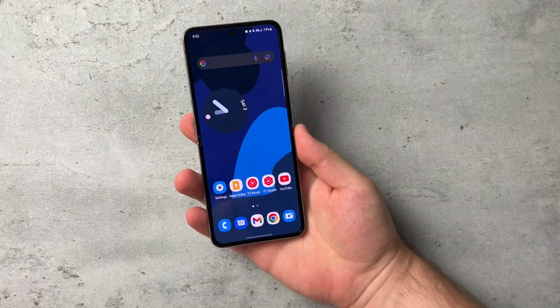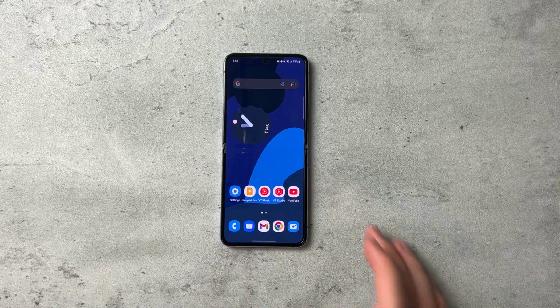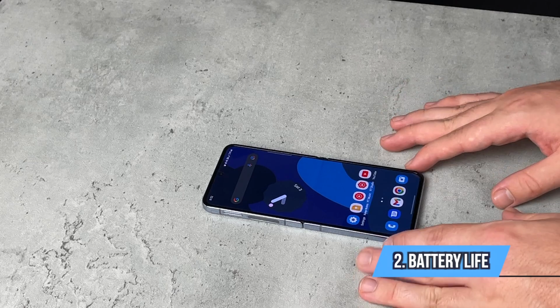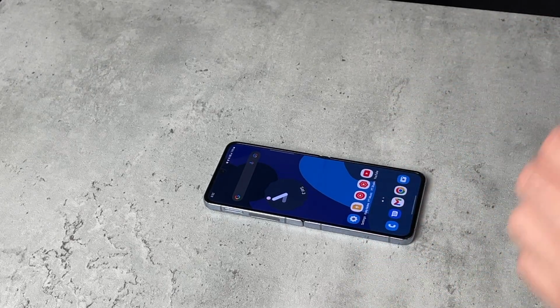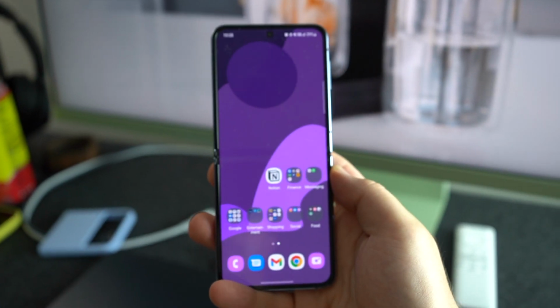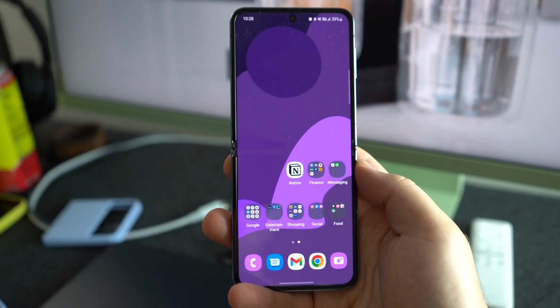Not only that, Samsung has also made some much needed improvements with the Galaxy Z Flip 4, and the biggest one was battery life. The Flip 3 came equipped with a 3300 milliamp hour battery, but the Flip 4 comes equipped with a 3700 milliamp hour battery. That's a 17% increase, and that for me was already the "you're all set to go" move.